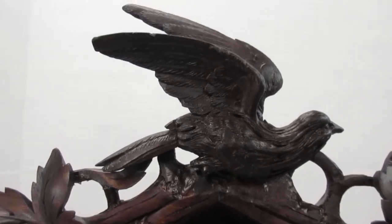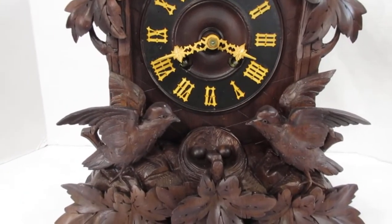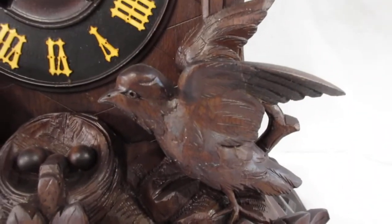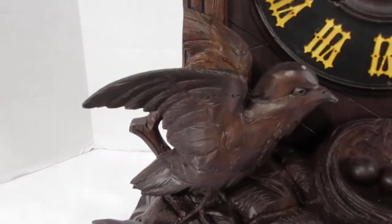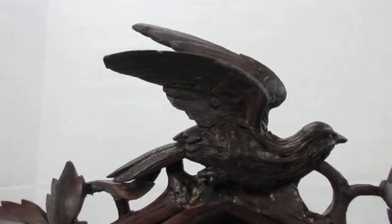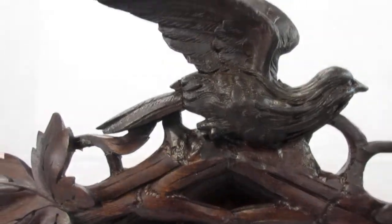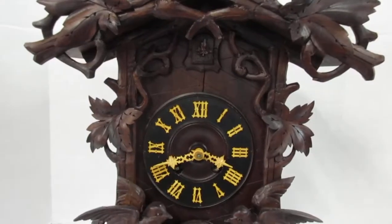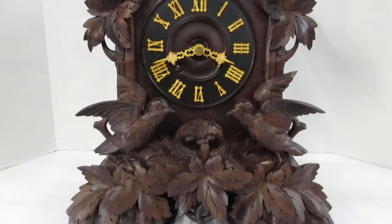The reason why I know that is because I've seen other examples of this clock, and the other examples, along with the other identical one I have, have a very similar bird in carving and size to these birds you see on the left and right at the bottom here. I'm positive this bird's been replaced, but the work is competent enough. The average person wouldn't know that. Only a trained collector with a good eye would notice something like that.